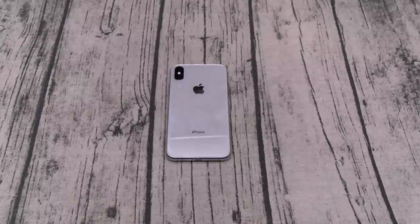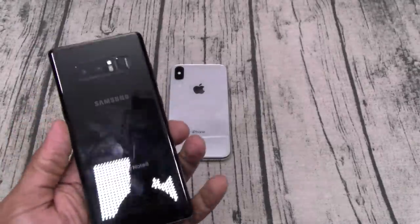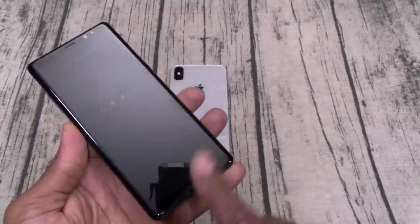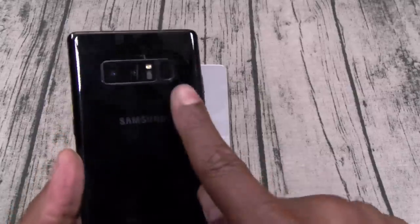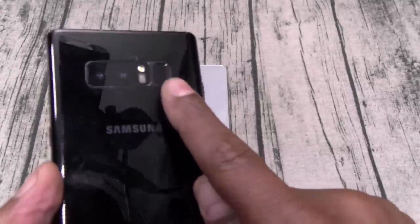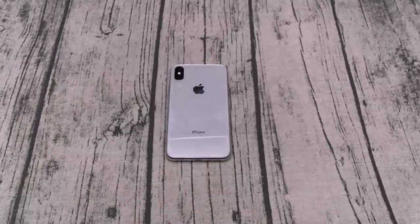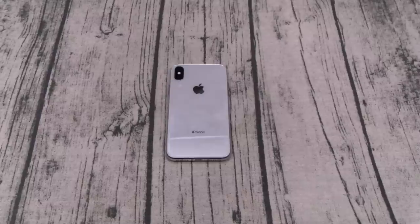Next, no fingerprint sensor. Now, I am a fan of the face unlock, but you see, like with most Android phones, let's use the Galaxy Note 8 for an example. Once they got rid of the fingerprint sensor on the front and the home button, they threw it on the back. All right, and it's not intrusive, it's right there. So this way you have options. Now the face unlock, it does work pretty good. It's not perfect, but I like to have the option of having a fingerprint sensor.